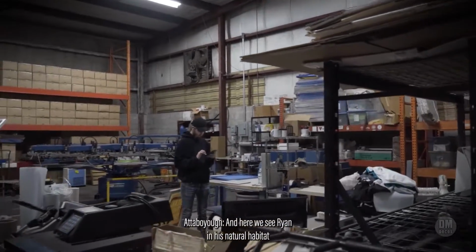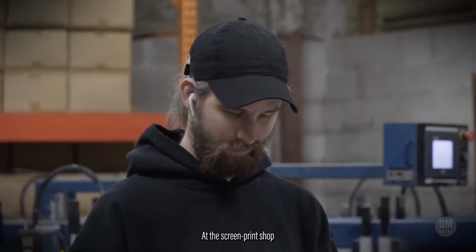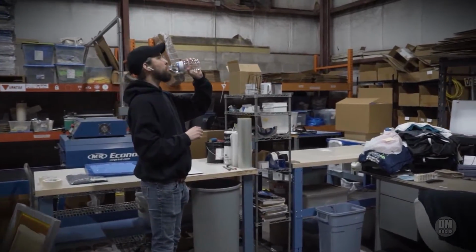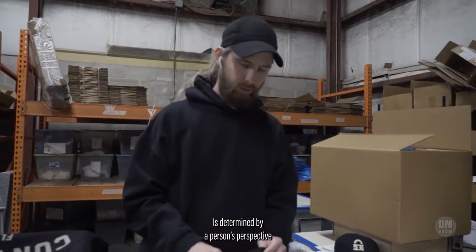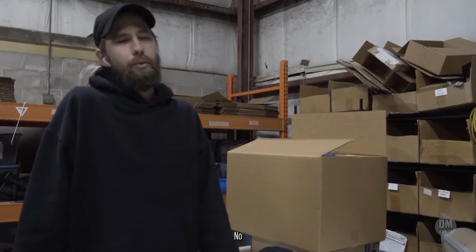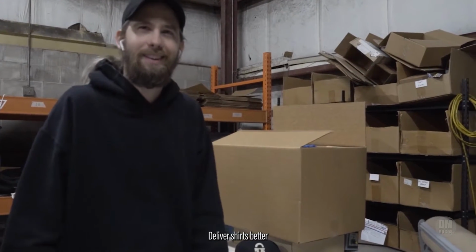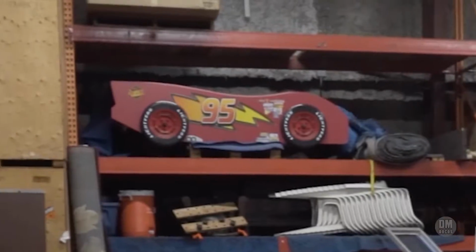And here we see Ryan in his natural habitat at his green print shop. Look how he stands there to drink his water. I think living comfortably is determined by a person's perspective. Do I plan on buying a Mercedes or something really nice car-wise? No. I have no need. It's not like it's going to help me deliver shirts better than a Honda Civic or Toyota Corolla. No problem.